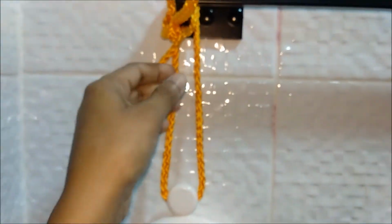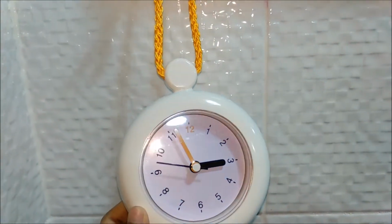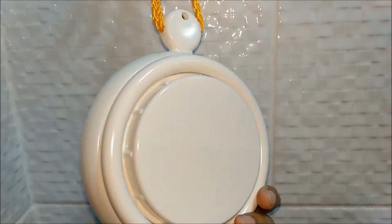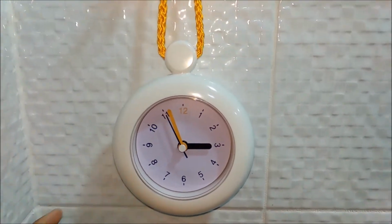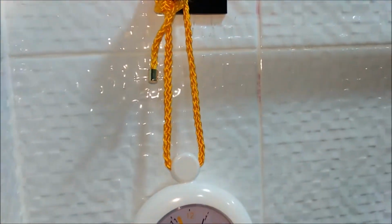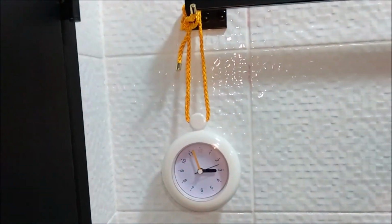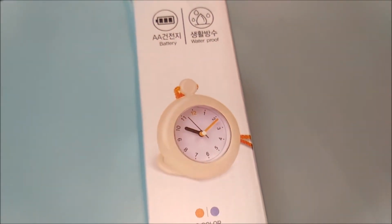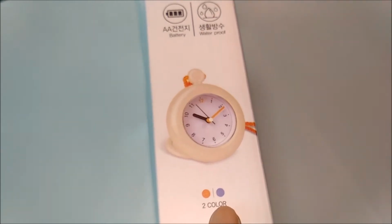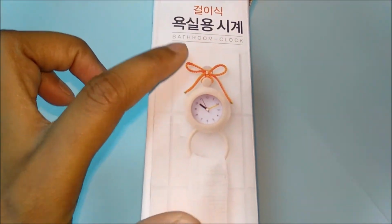And this one is a waterproof bathroom clock. I always get late. This is a must in my bathroom. And it's waterproof. So a thumbs up for this product. And it's for 3,000 Korean won. So it's pretty cheap.